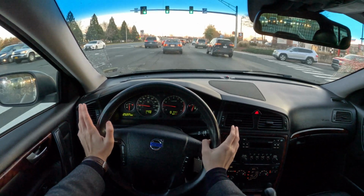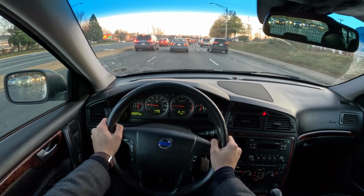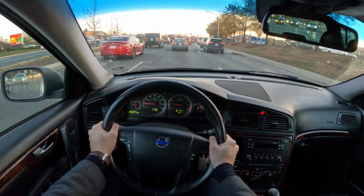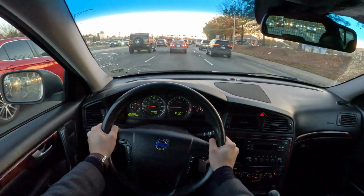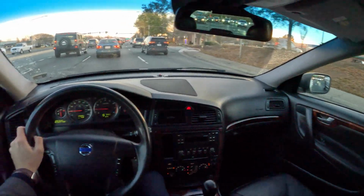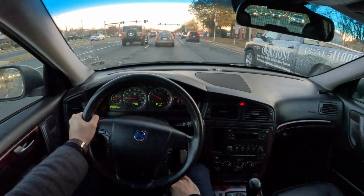But now let's talk about this car. It's ultra comfortable for its class. It rides like a yacht, it sails, it's smooth. You don't hear much of the road noise, it's very hushed in here. You have excellent visibility all around the vehicle.